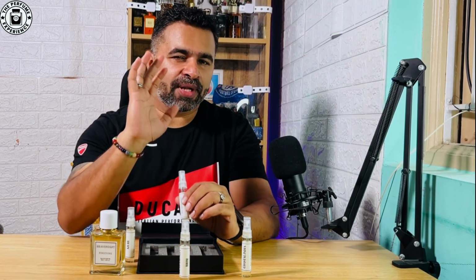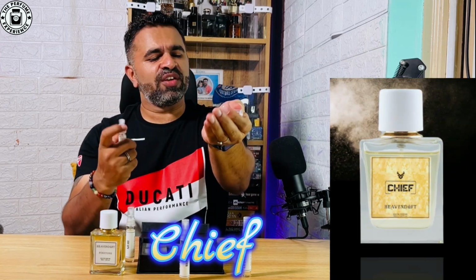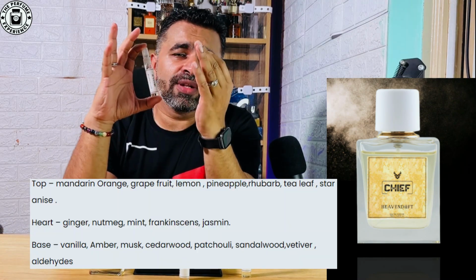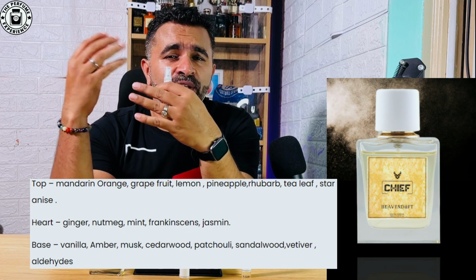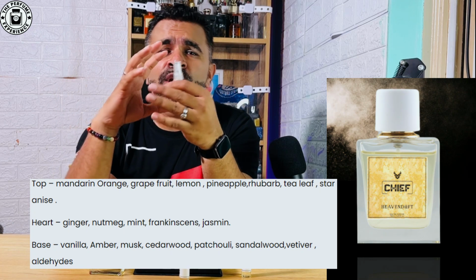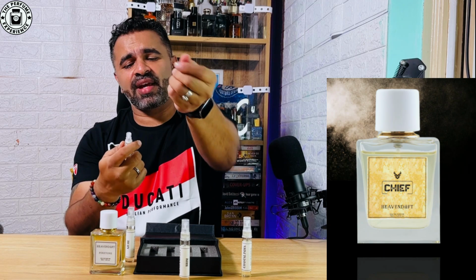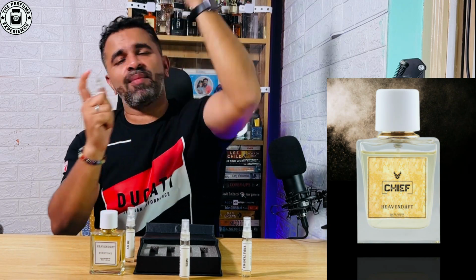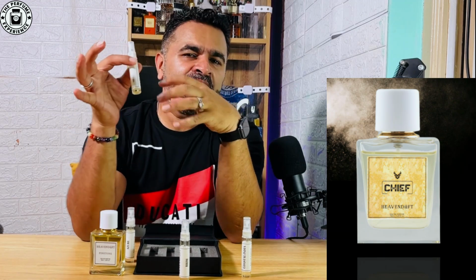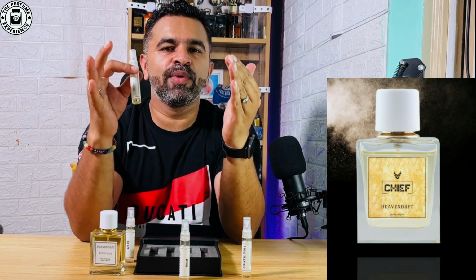But the biggest surprise on this particular fragrance discovery set definitely has to be Chief. Okay, now Chief has got a lot of things going. From a notes element, this particular fragrance has got a lot of citrus elements like mandarin, then it's got tea notes, it's got rhubarb, it's got mint, it's got ginger, it's got star anise, it's got aldehydes, woody notes, and all of that, right? And this particular fragrance was a stellar fragrance, guys. If you have not experienced Chief, I'm telling you, you're missing out on something. Oh my god, this I feel is a niche level of a fragrance at an unbelievable price point.